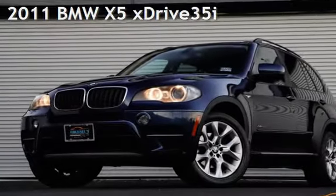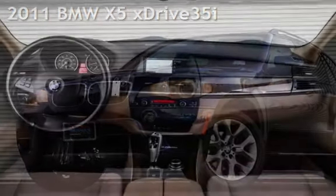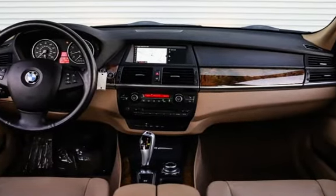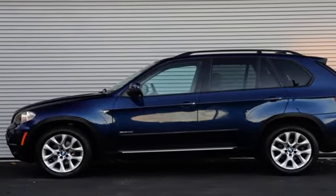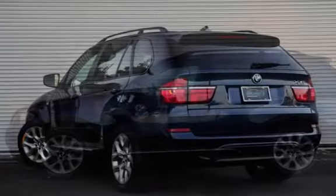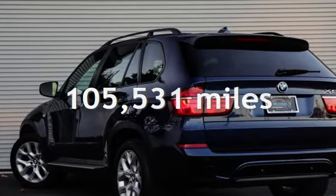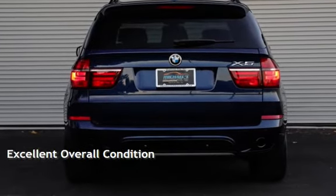Presenting a pre-owned 2011 BMW X5 xDrive35i. This four-door SUV has a six-cylinder, 3.0-liter i6 engine, with all-wheel drive and an automatic transmission. This BMW has less than 106,000 miles on the odometer. This vehicle is in excellent overall condition.